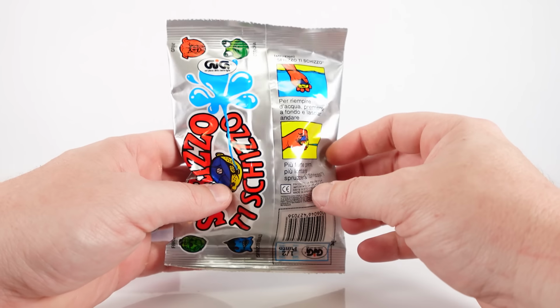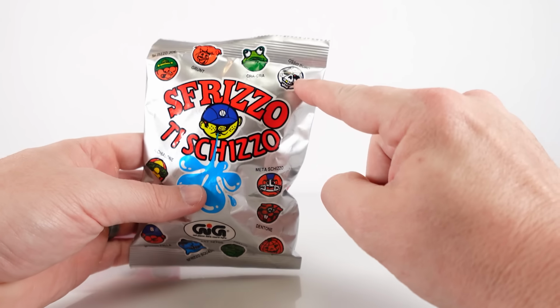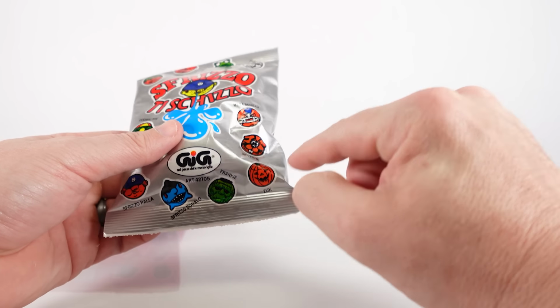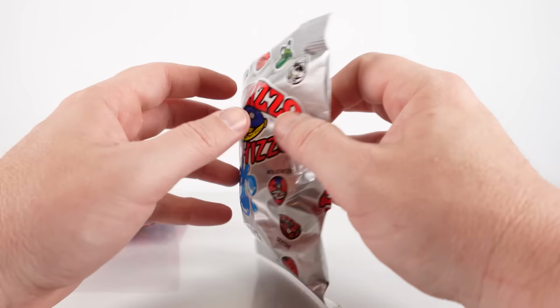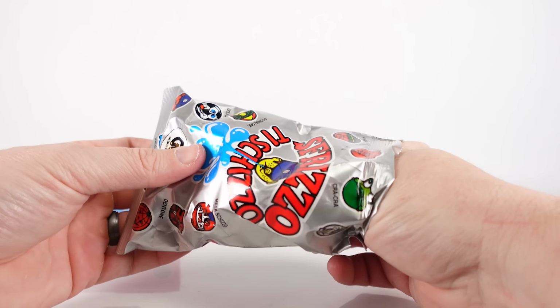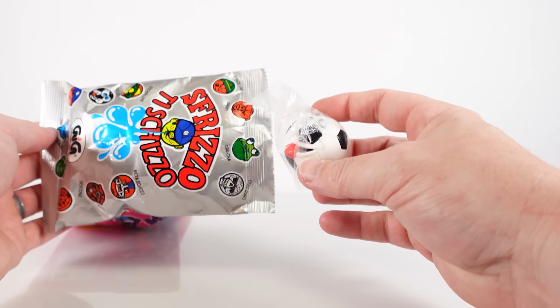All right, here we go. Silver bag. Let's see what we get. I'm obviously really hoping for the skull or this Frankenstein or this pumpkin. Any of those would be cool. I'm sure that's not what I'm going to get. It's a shiny silver bag, though, so maybe it's a lucky one. Here we go. Ah, it's a soccer ball.